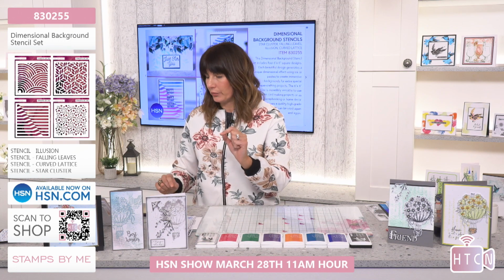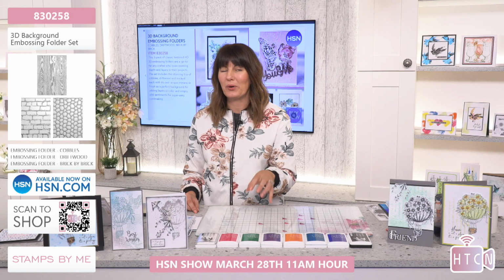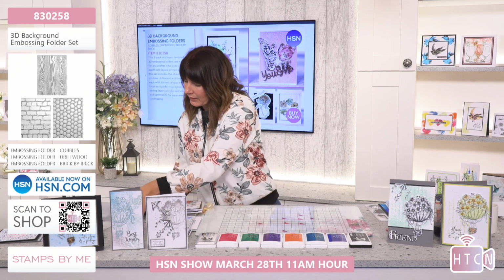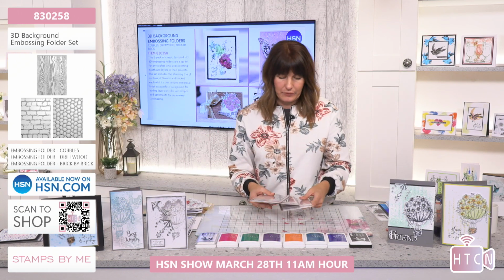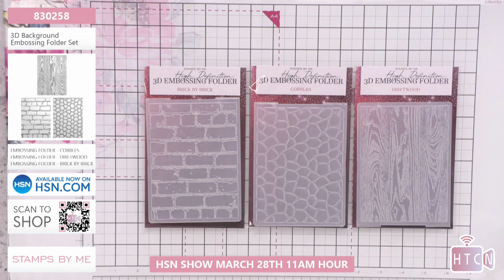Next I want to show you is the embossing folders. We do embossing folders so well. In fact, dare I say we do the best embossing folders. So let's show you. So in this collection, we get 3. We get the brick by brick, the cobbles and the driftwood. And I'm going to show you them on boards here.